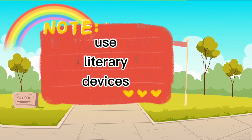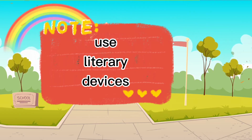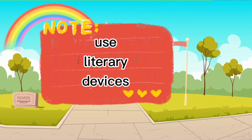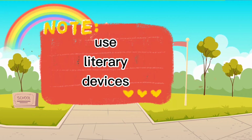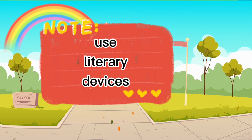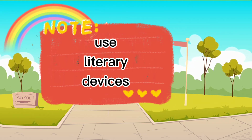For the 4th tip, use literary devices. Literary devices help you write vividly and create imaginative scenes, which are integral to good writing. Metaphors, similes, and other figures of speech create impactful images that can boost creativity and paint powerful pictures.